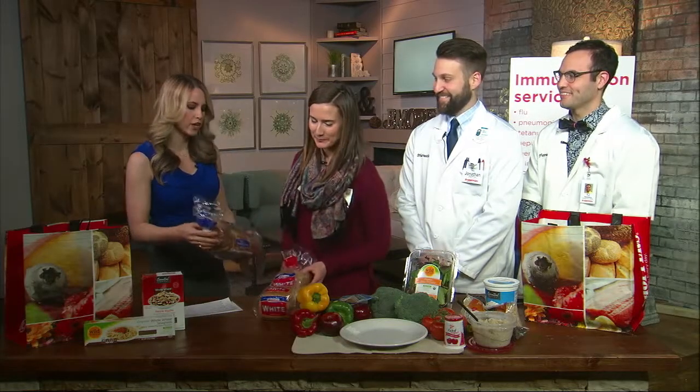So tell us about what our plate should look like, because I know even recently the pyramid has changed. Now we're looking at a plate. What should we look at specifically if we have diabetes? What are the things that we want to focus on for our plate? Yeah, so we actually brought along a dinner-sized plate today, and we'll kind of make it for you.